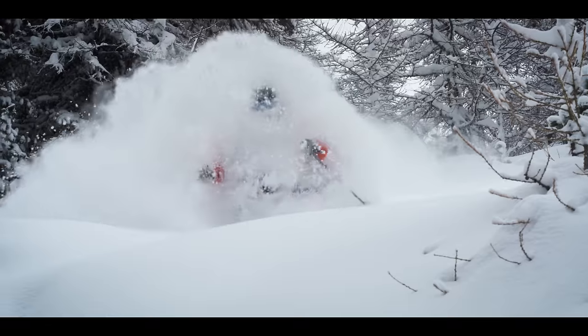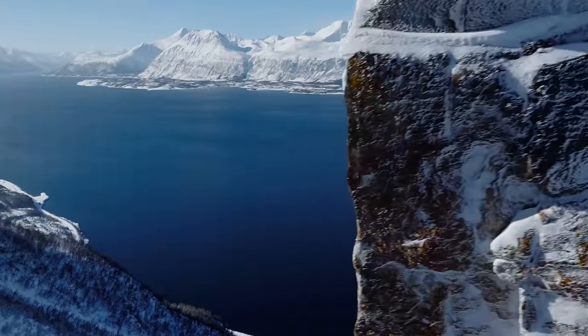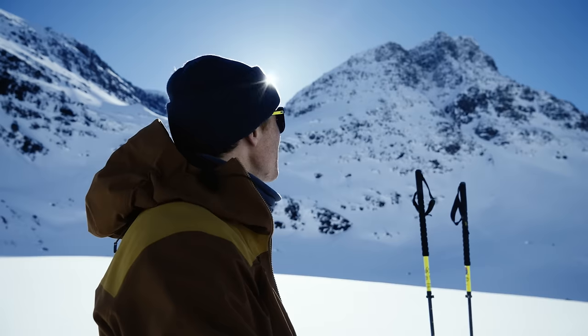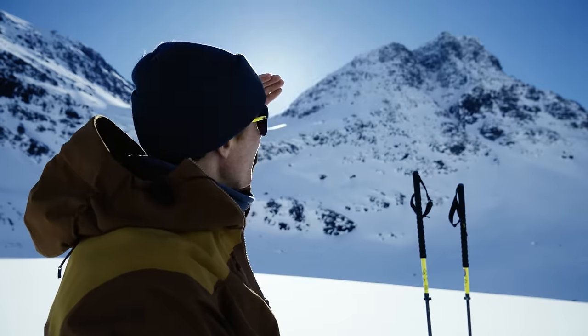Abma isn't used to terrain like this. He isn't used to down climbing cliffs. He's used to airing cliffs and doing huge threes over them and landing in good landings. But here we're in gnarly Norwegian mountains with more rocks and cliffs than anything resembling snow. So I definitely feel the pressure that it's on me to find the good skiing and the safe skiing. But normally you ski through the choke and then at the end of the choke, there's the rappel.